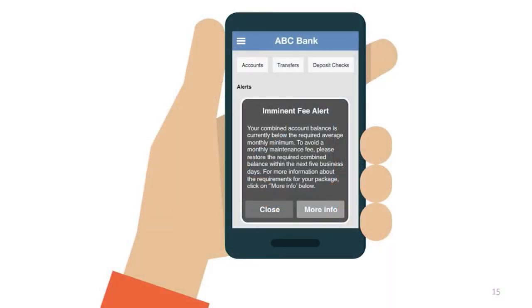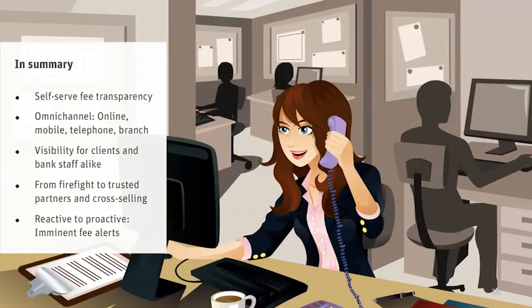We can even take the fee transparency a step further, from reactive to proactive. In this case, Karen receives a notification on her mobile device or an email in the form of an imminent fee alert. Then this allows her to proactively take care of the fee and remedy the fee before it ever takes place.